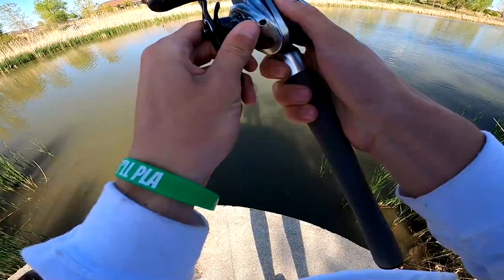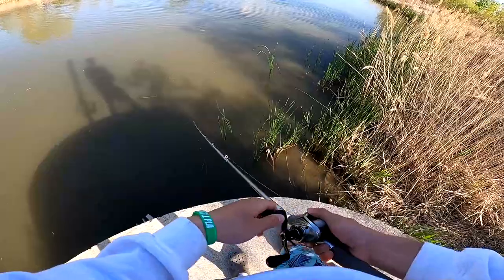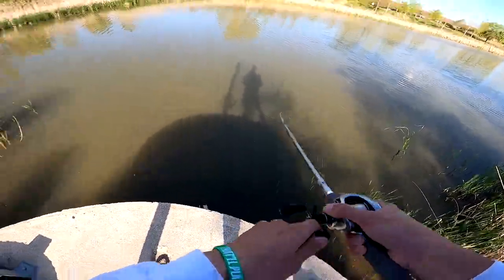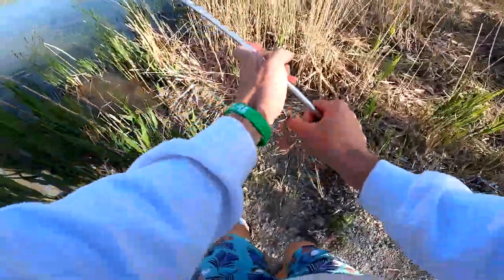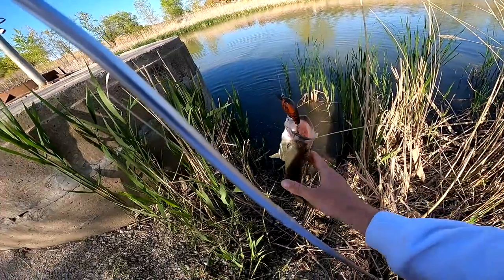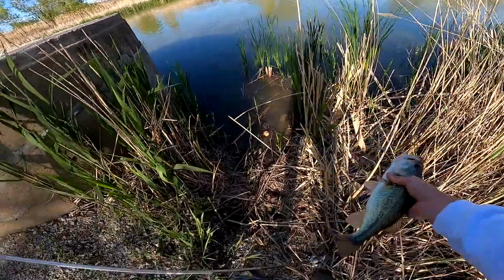Oh my God, something right there. Are those bass? Oh my God, he's got it. That was sick. On the crankbait. We'll bring him in right here. I saw him swipe at it, but I did not know if he actually had the crankbait. That's my second cast with the Cotton Cordell crankbait. Just hammered that. It's a good one-pounder. Throw him back. That was sick. That was actually insane.